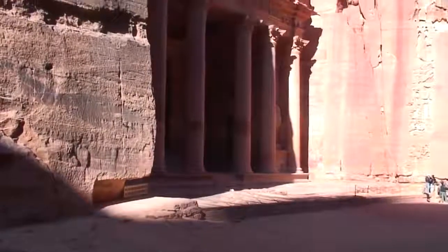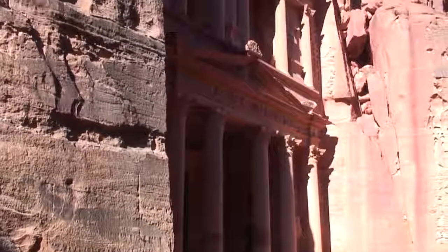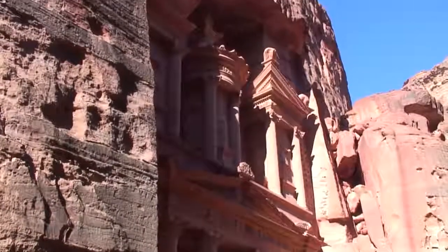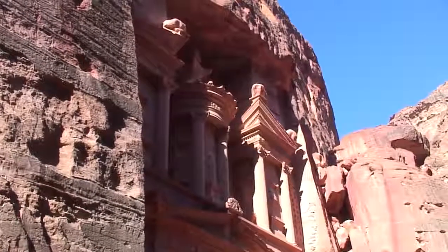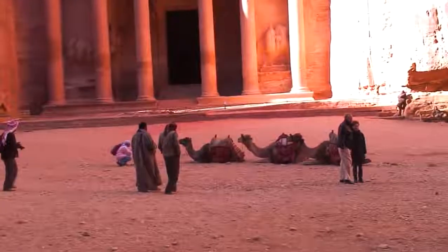It's uncertain where the structure received this moniker, as it was eventually revealed to contain four tombs below, with the upper structure likely serving as an honorarium for Nabatean King Aretas IV. It had no relation to finance. This work of art was estimated to have been carved out of rock around the time of Jesus Christ.